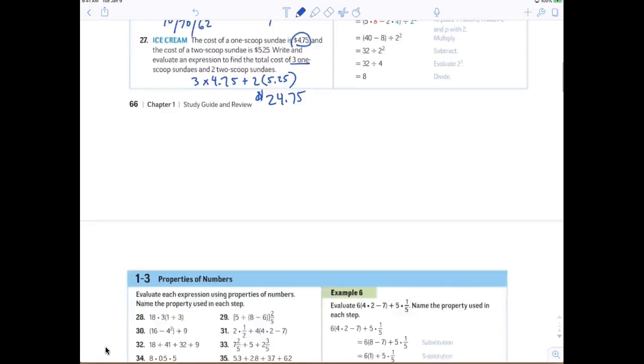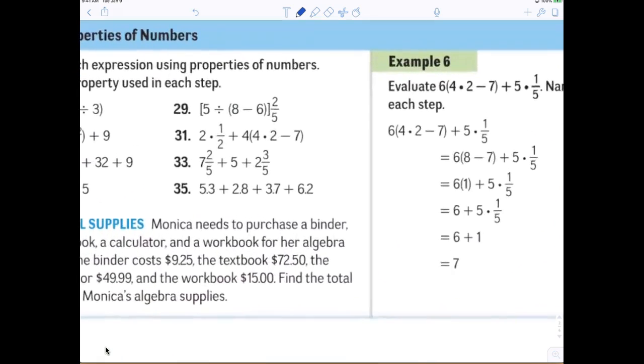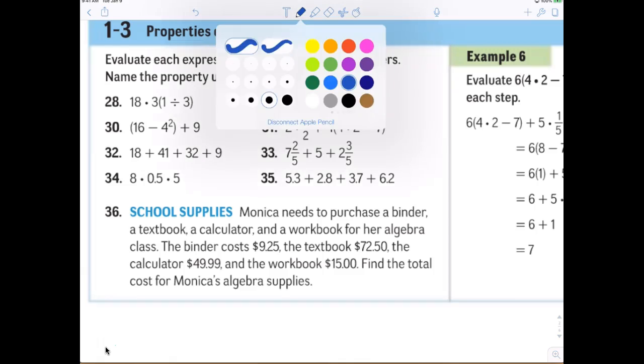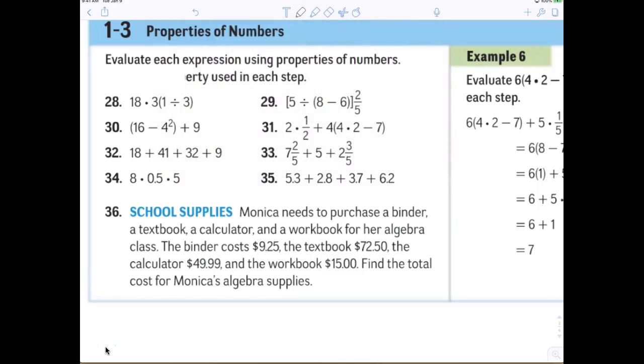All right, let's move on. Okay, so tomorrow I'm not going to ask you to name the properties that you use. I just care about the answer, right? Yep. Okay, so what would be good for you? Does everybody know how to white things out? Just evaluate.